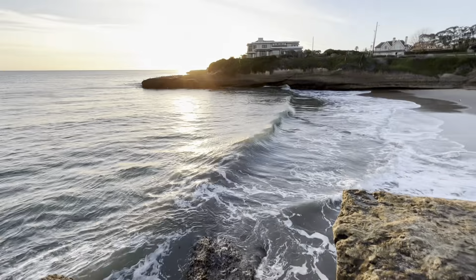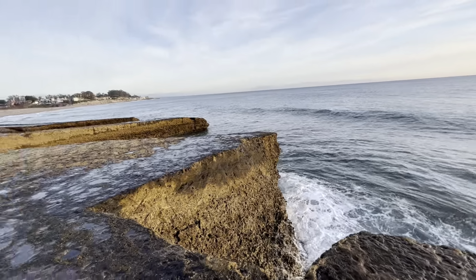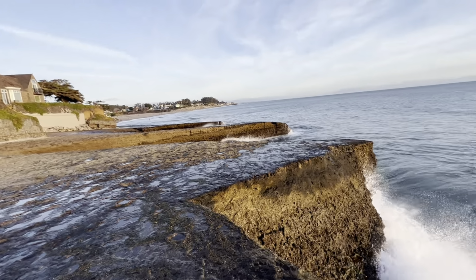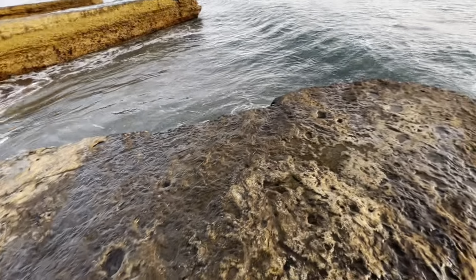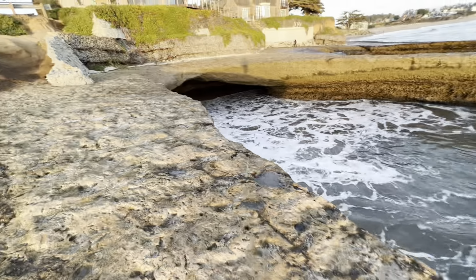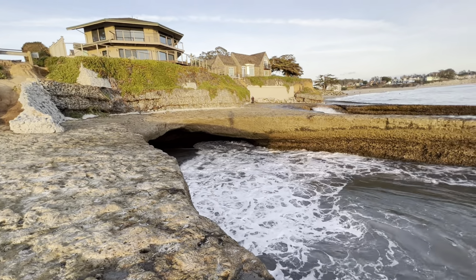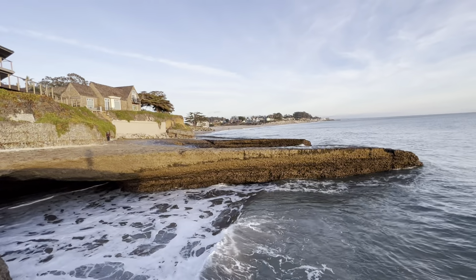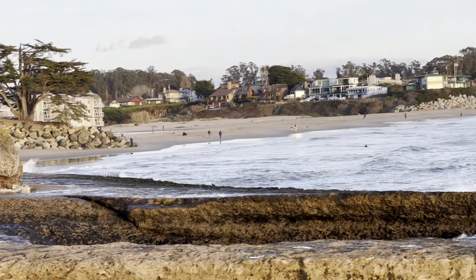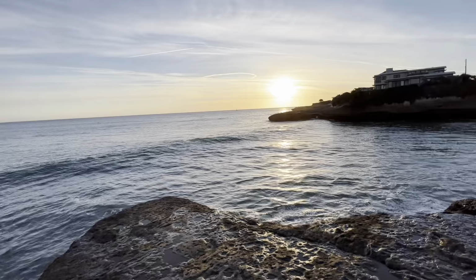Maybe before I head back to the car, we'll get some scenic shots. How much you think that house cost? Check out that little cave spot down there. Oh, it's cool. It goes through the other side. That's cool. I didn't know that. We're definitely gonna go hunt this beach next time. I forgot that beach even exists.